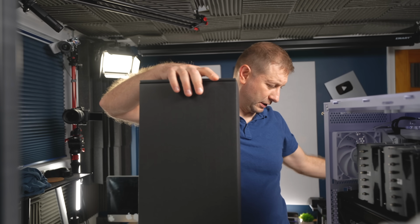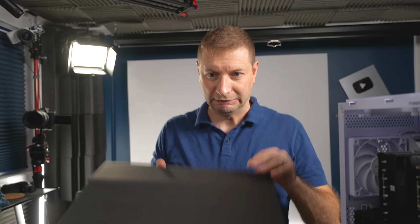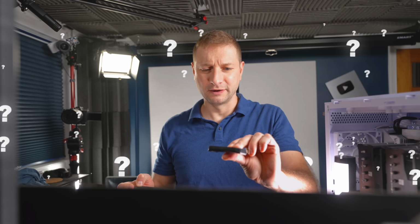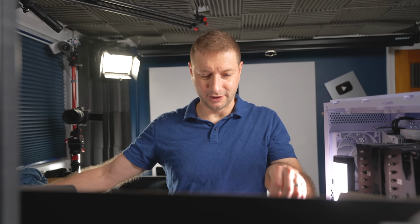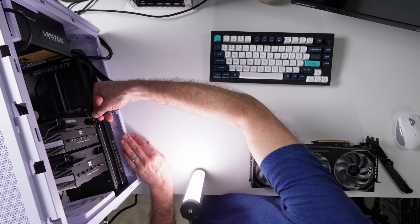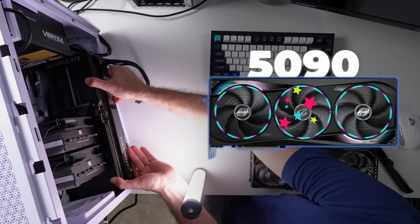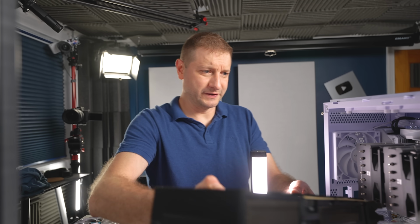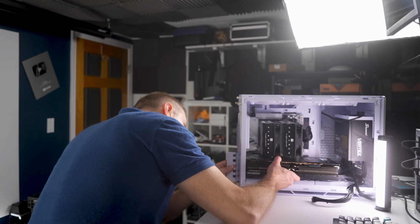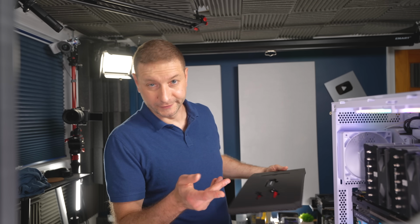Now, don't get me wrong, I've had AMD cards before, 20 years ago. The packaging is just really nice. What is all this? I thought this was gonna be easy. Ah, nice. The middle fan is smaller. Let's make some space here. Good Lord, that 5090 is huge. Barely fits into that case. Here's the size difference. There we go. I still have no idea what these are for, but it turns on.